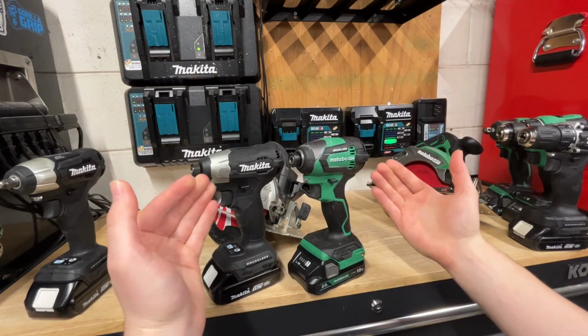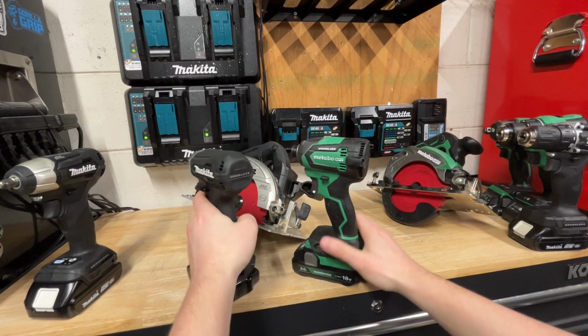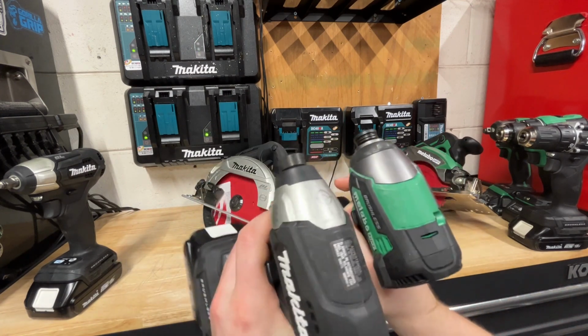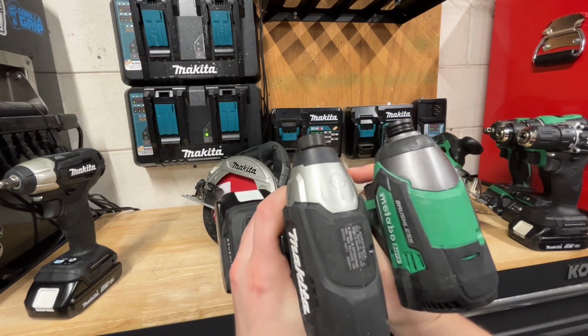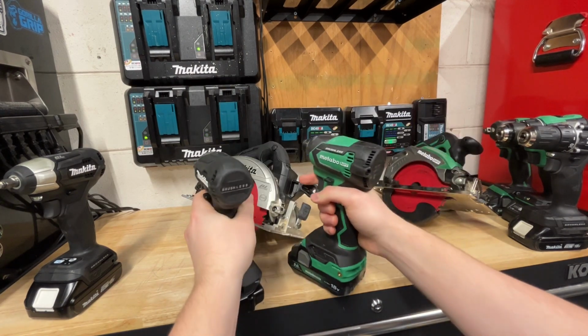All right, moving over to impact drivers. This is really where things get interesting with this comparison. Now, when you compare these two impact drivers, the Metabo HPT is definitely way more powerful, and you're thinking, hey, it's also way shorter too. Wouldn't that make the Metabo the instant winner here?